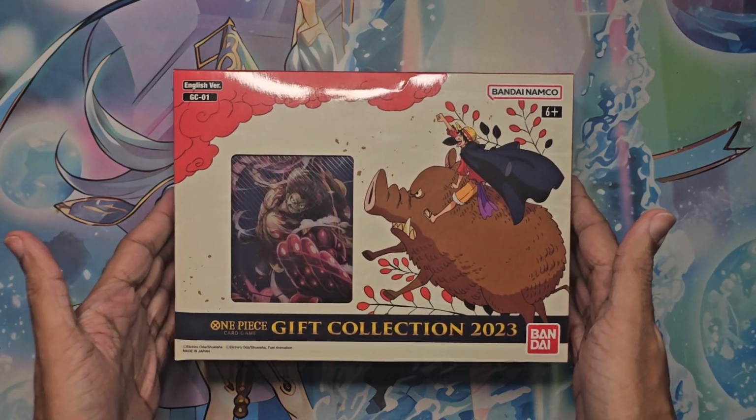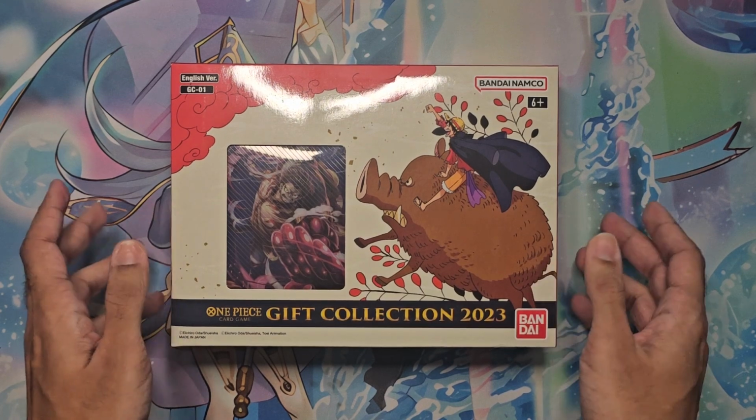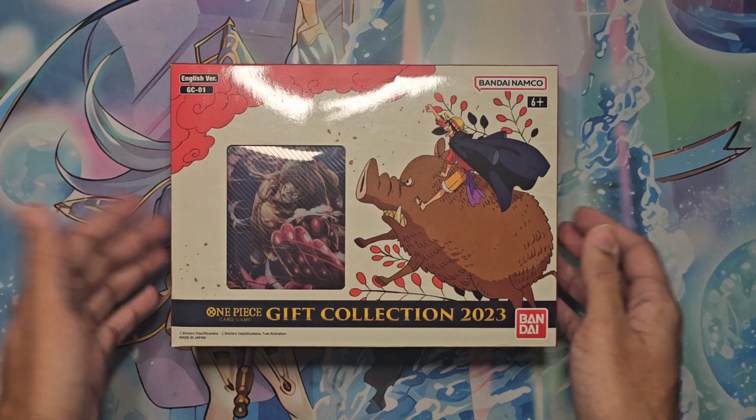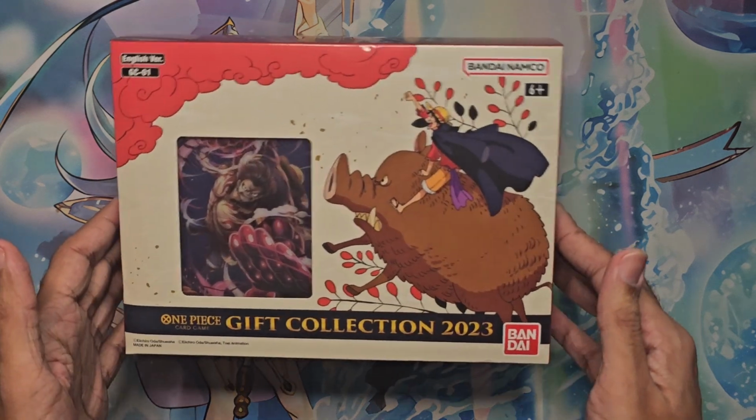Here we are today with the One Piece gift collection. Now, I've been hanging on to this set for a little bit. I ordered it a couple weeks back, and I've had it for some time and been wanting to open it, but I'm like, you know what? This seems like a kind of Christmassy thing.